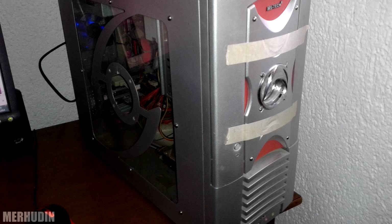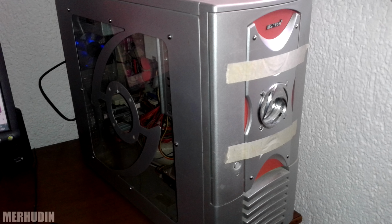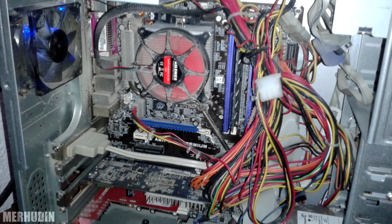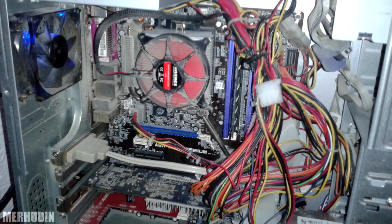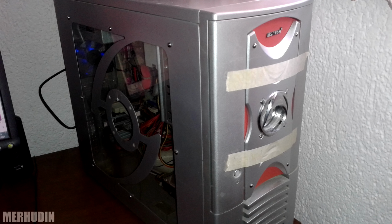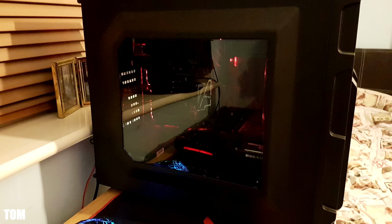Meriden is next with this piece of treasure. It honestly looks like something Nathan Drake would find in a cave or something. This thing is filled with dust. It also has the AMD X2 64 dual-core processor and a GeForce 5200 Turbo Cache GPU, and 1.8 GB of RAM. I didn't even think that was possible. I mean, if you have tape holding up some parts of your case from falling apart, I think it's time to upgrade. Last but not least, we have Tom with another questionable build.